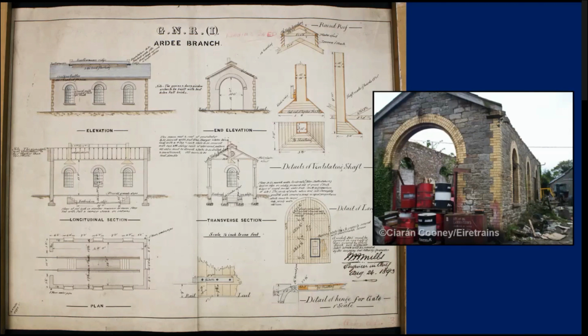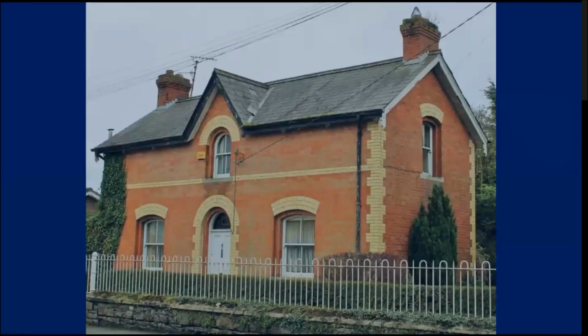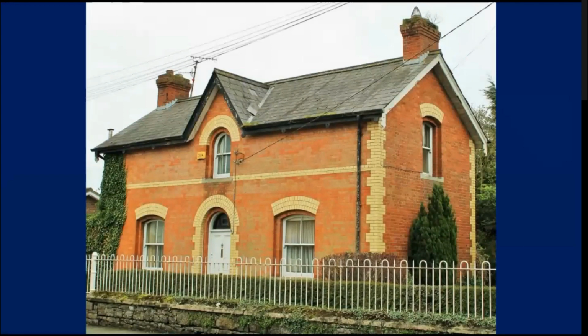And again, this drawing is another perfect example of the wonderful draftsmanship. And just interestingly as well, the draftsman for this drawing was actually Mills's son. Down in the left-hand side, you can just make out his signature, George Henry Mills. And he did his engineering training with his father at the Great Northern Railway. So as I said, the station master's house.